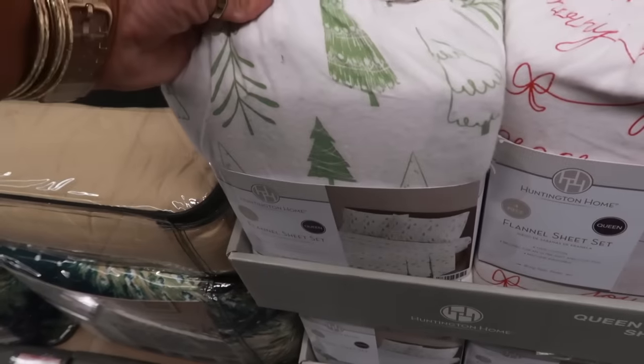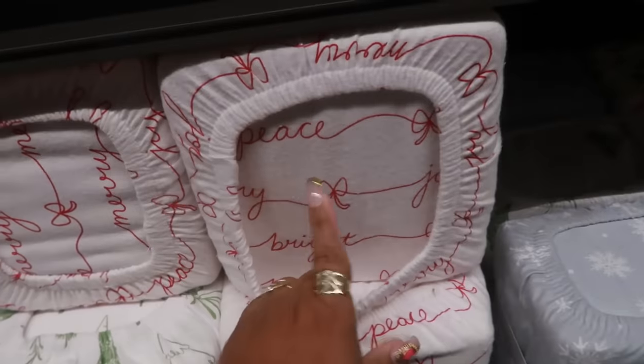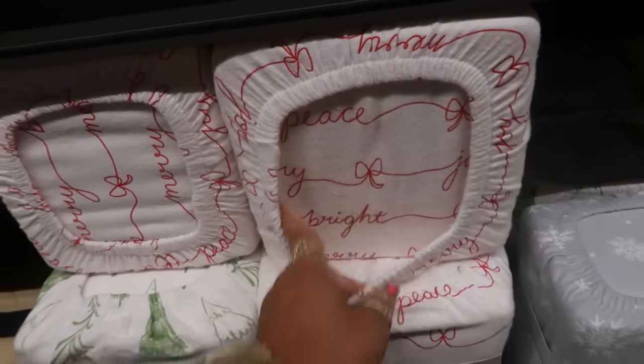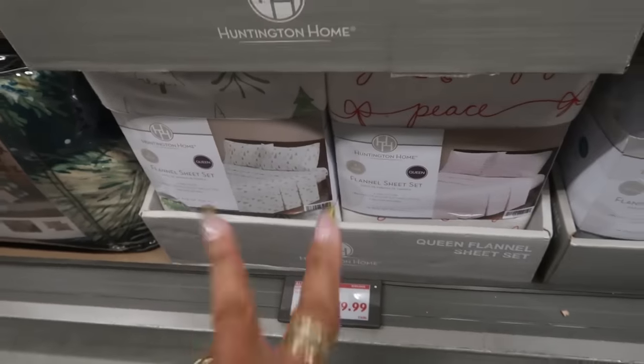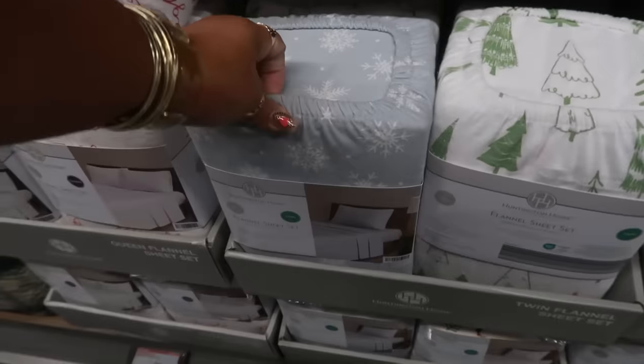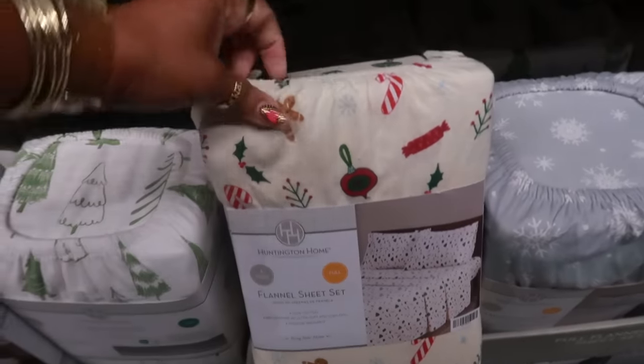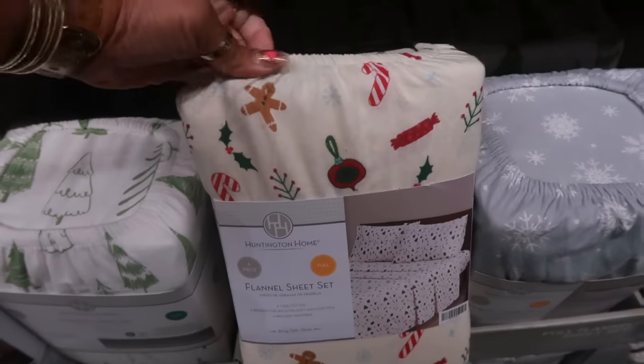The flannel sheets, $20. You got the trees. And these are queen. And then you have this one with the bows and the piece. I like the squiggly lines on that one. There's also, nope, that's it. So queen right there. There's twin with the snowflakes. The twins are $15 and this one is really cute. This is a full with the candy and the gingerbread for $17.